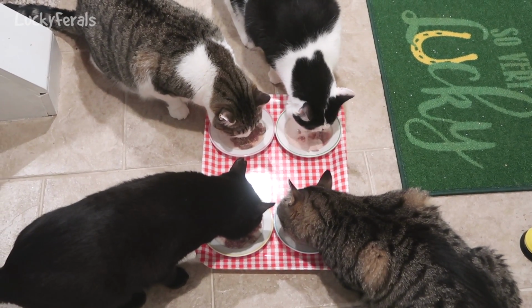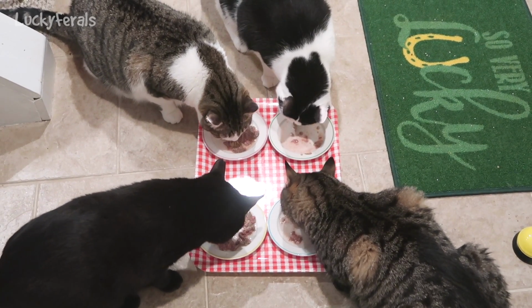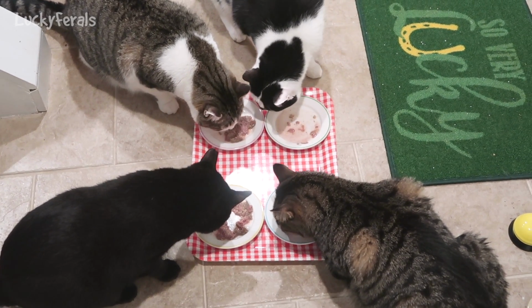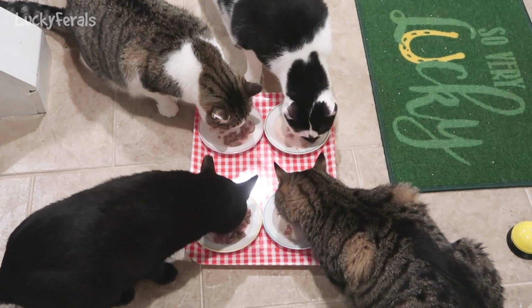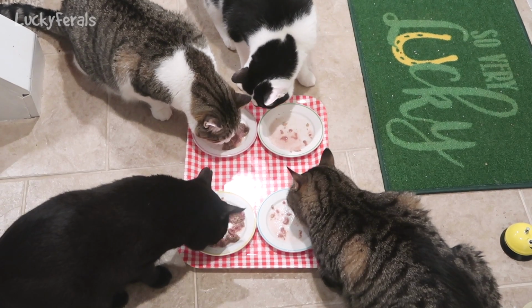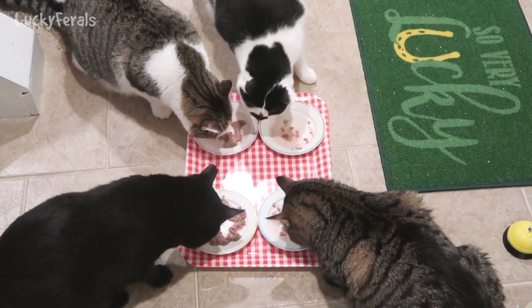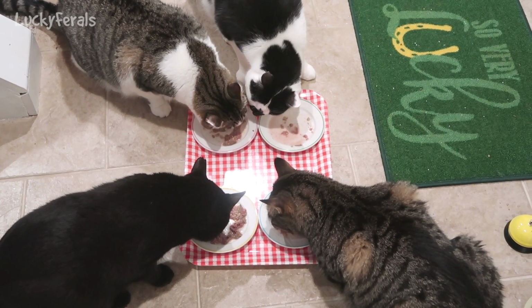So this is working out good, giving them each their own little individual plate on a tray. I mean, it's still a lot to wash, but they're eating nicely together. And it does give them each a good amount of room. Like, if I wanted to, I could probably just put the food right on the tray. And then it's much less to wash.